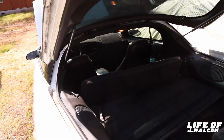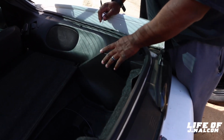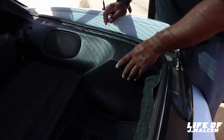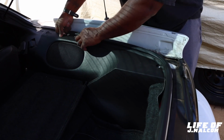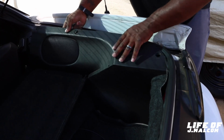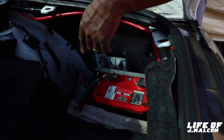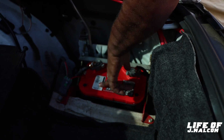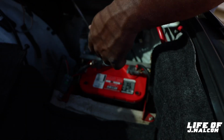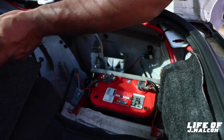Sound system, everything worked good. The battery relocated right here. Like I said, it's set up to be a sleeper, pretty much. Let me see, I ain't got it buttoned up so I can show y'all. They got a Racetronics harness upgrade. Battery new too. People that watch all the time, y'all know I just replaced it not long ago. Then we got the harness upgrade, the Racetronics harness upgrade.